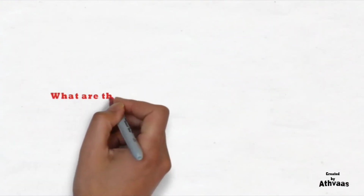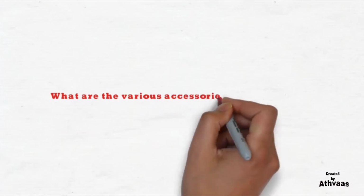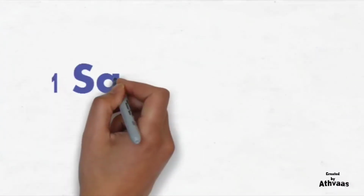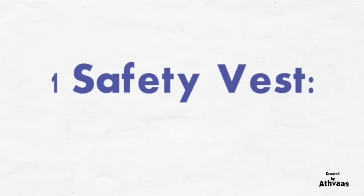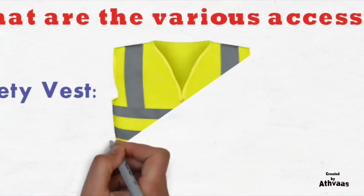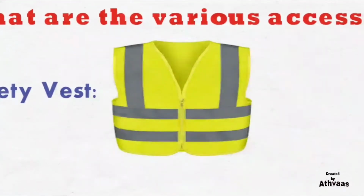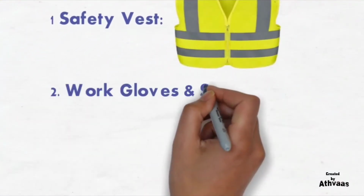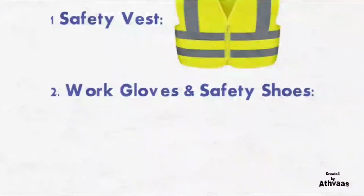Now we will see what are the various accessories that are used when fire takes place for your own safety. The first one is safety jacket, a safety vest. The safety vest looks like this. Moving on to next one, it is work gloves and safety shoes.